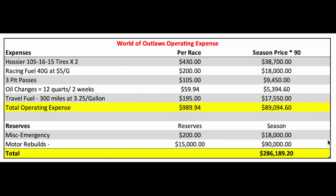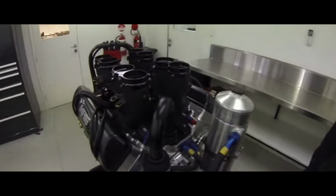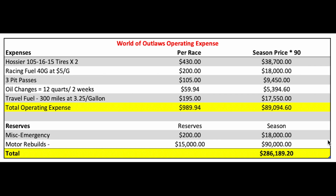From a motor rebuild perspective, these engines, these 410 motors, making 850 to 950 horsepower, they require a significant amount of maintenance in order to make sure that they're running in tip-top shape. The bigger teams, they're getting these motors rebuilt probably on a basis of anywhere from every 10 to 15 races to make sure that they're in peak operating condition. To do a full-blown motor rebuild with some dyno time and any testing that may be required, I think a fairly conservative estimate is between $10,000 to $15,000 if nothing in the motor is damaged. So for the sake of our argument, we're saying about $15,000 for a motor rebuild.